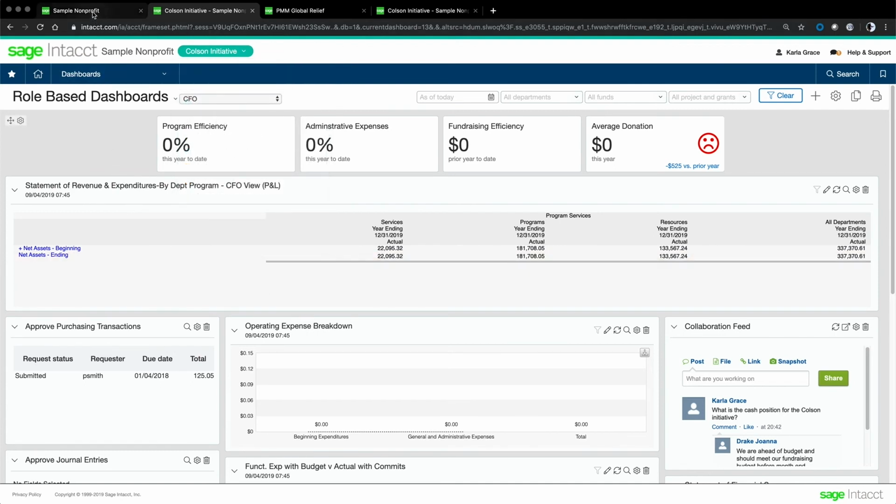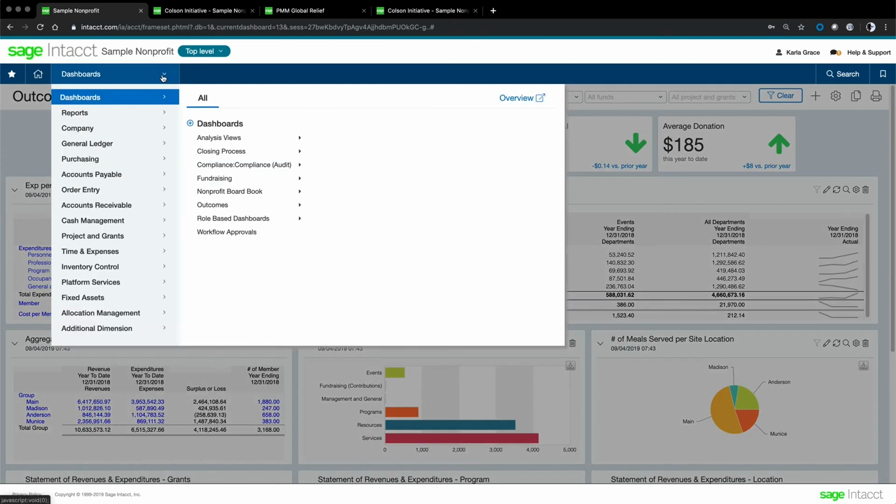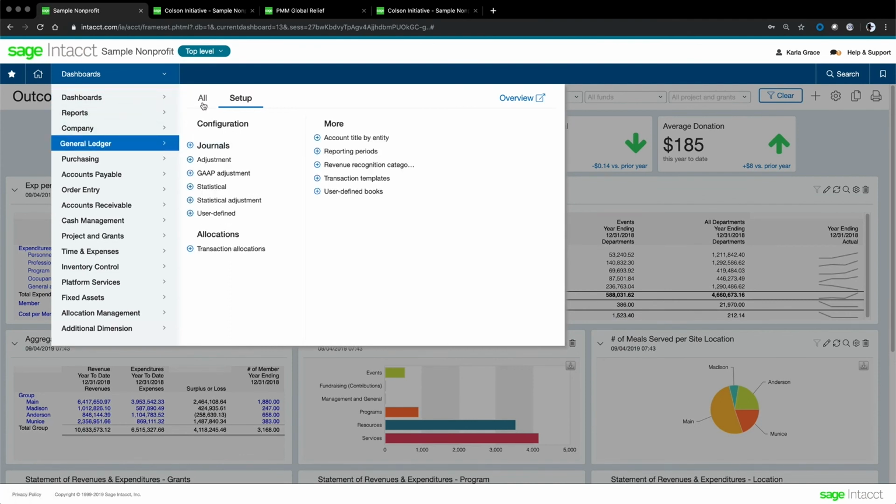If you're working across entities on a daily basis, you might have a tab open for each of your entities. Going back to this top level, you'll notice it didn't close. I want to discuss a couple of different ways we roll up or consolidate the multiple entities. One way, a very simple way, is to have all these entities share a chart of accounts, where you manage the chart of accounts from the top level.